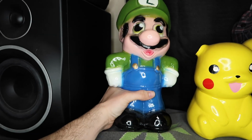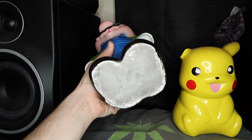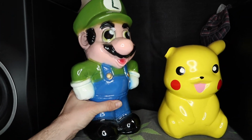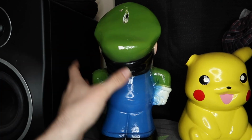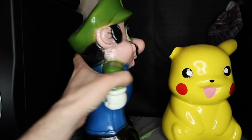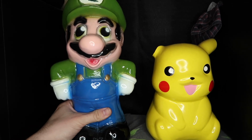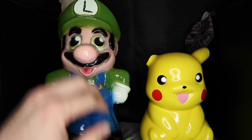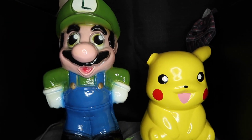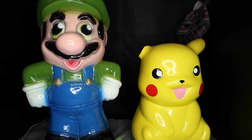I don't know where you can get these. I got this one in Mexico for like 25 bucks. Has no opening at the bottom. These are really good because you can't take out the money once it's in there. You can put it in through here, and that's about it. Only way of getting the money out of this is through breaking it. And I'm not gonna break this just to take out the money until it is 100% full. Then I'll crack his head open. But yeah, let's get back into it.